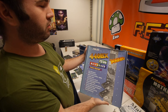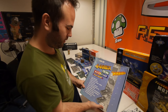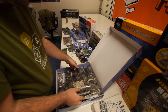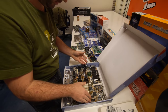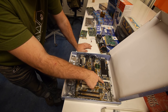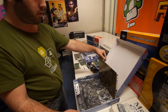And here we have the masterpiece of this haul. It's an Asus P2B motherboard, but it's the Asus P2B-DS. So let's see what's inside. Here we have the motherboard. Here we have a brand new Asus P2B-DS motherboard. It supports dual processor and has an Adaptec SCSI controller on board. It's a very nice find and one of the most wanted 440BX motherboards, and it's brand new. So we were very lucky to find this motherboard.